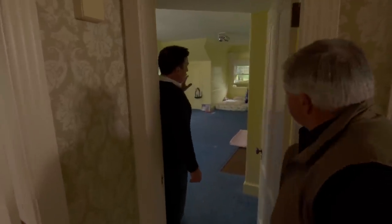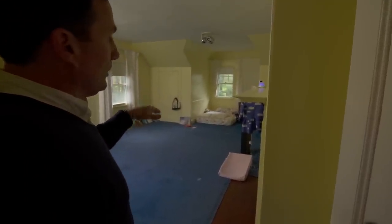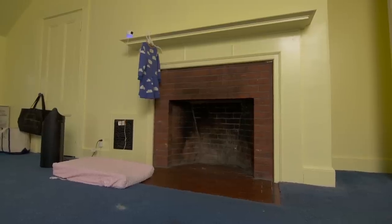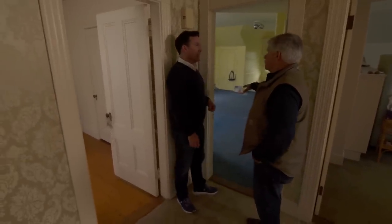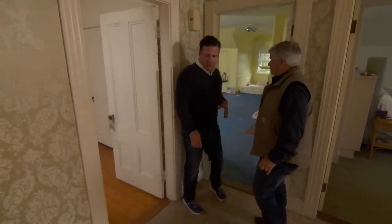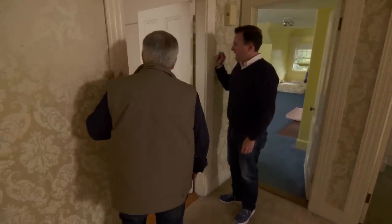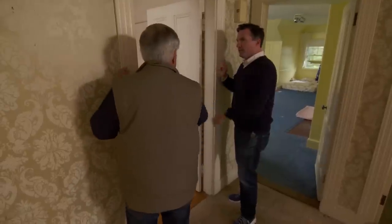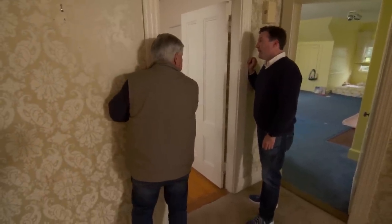And in this room, this is currently Caroline's bedroom. This will come out, so the fireplace comes out. So this is going to become what? Is this going to become a guest room? Exactly. This becomes a small guest room, and then this becomes Caroline's bedroom. Right here. And we'll move the door down a little bit. So this door will get slid over a little bit. Exactly.